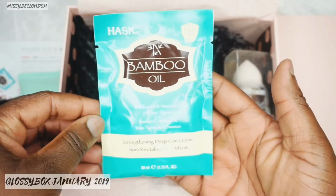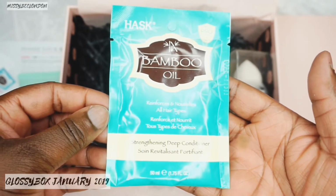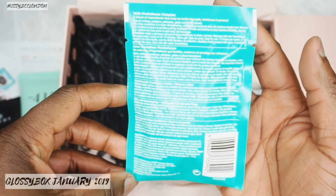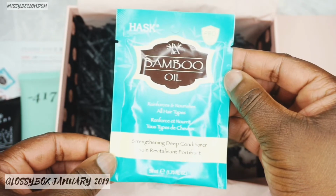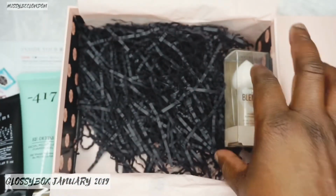The next one is the Husk Repairing Deep Conditioning Treatment made with bamboo oil for your hair. Yes, your lovely hair, and it costs £2.49. It's a good size sachet, but don't really think I'm going to use it, to be honest, because I've got so much other hair products to use. But yeah, it looks alright.